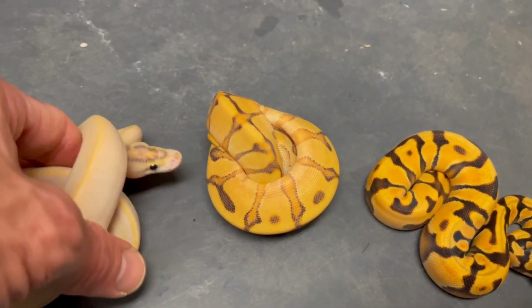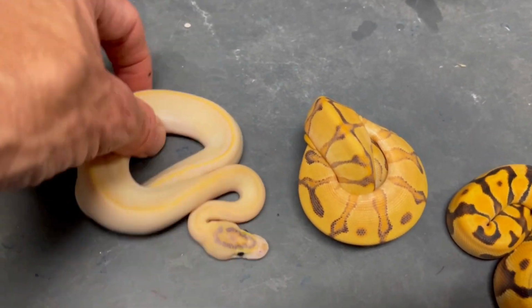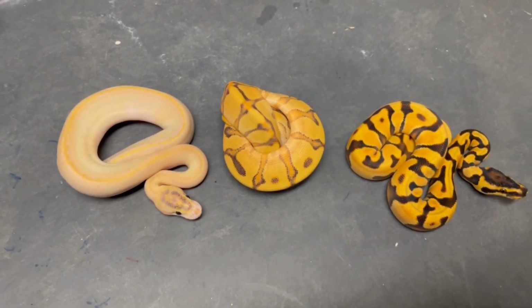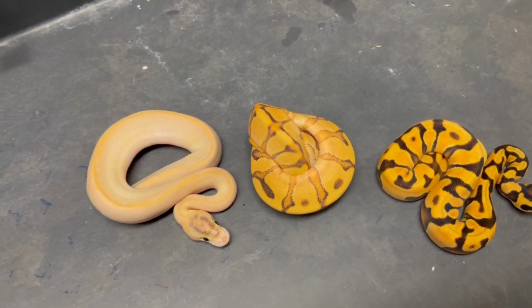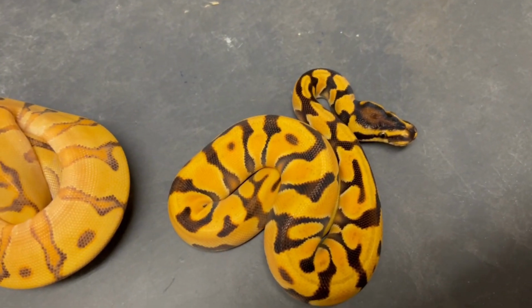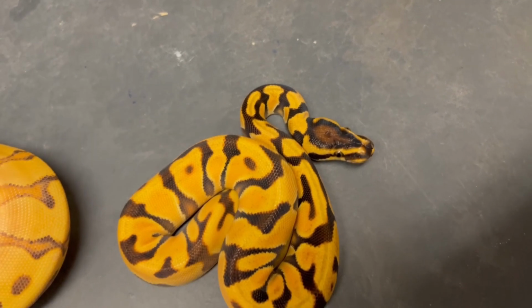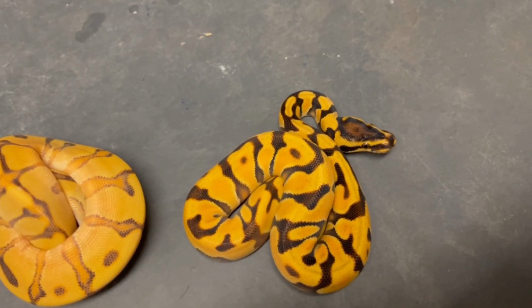And then I looked at it, and I'm like, that's an Ivory. And then I'm like, where the heck did that thing come from? And obviously both parents were Yellow Belly too. So really, really nice babies. Now this one is super clean. That's what I believe to be Super Orange Dream Enchi, although the pinched head looks almost like Super Enchi, but to me it doesn't look Super Enchi.